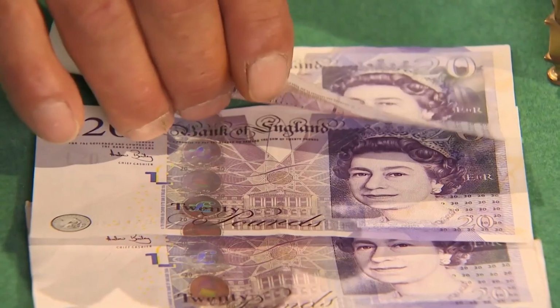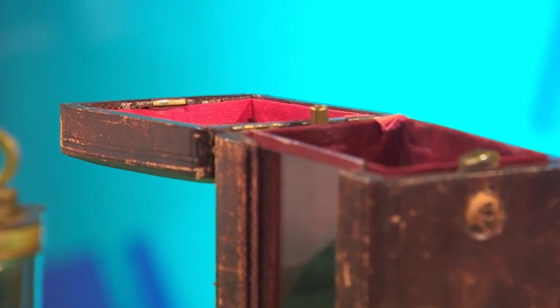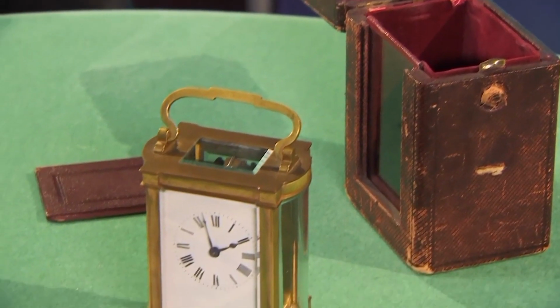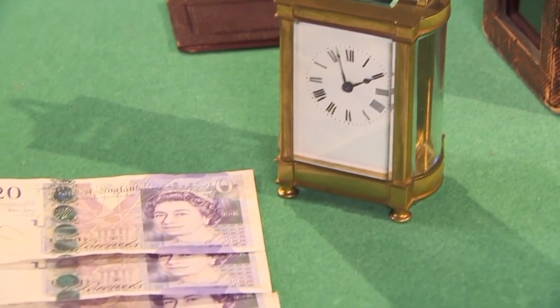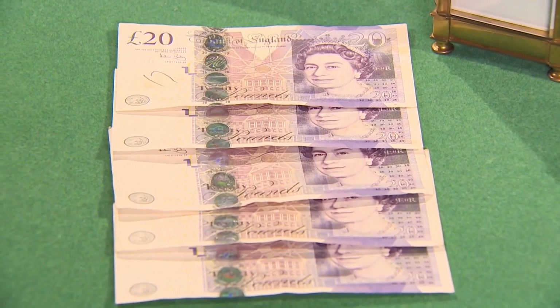Not sure about that. We'll go round it in at 100. I think you could maybe do a little bit better because of all the things that you pointed out about having the case and the key. But it is what it is. It's commercial, mass-produced. It's not any of the great makers. There's not even a maker's mark in it that I can see anywhere. So I'm going to stick with 100, but let's see what David has to say.